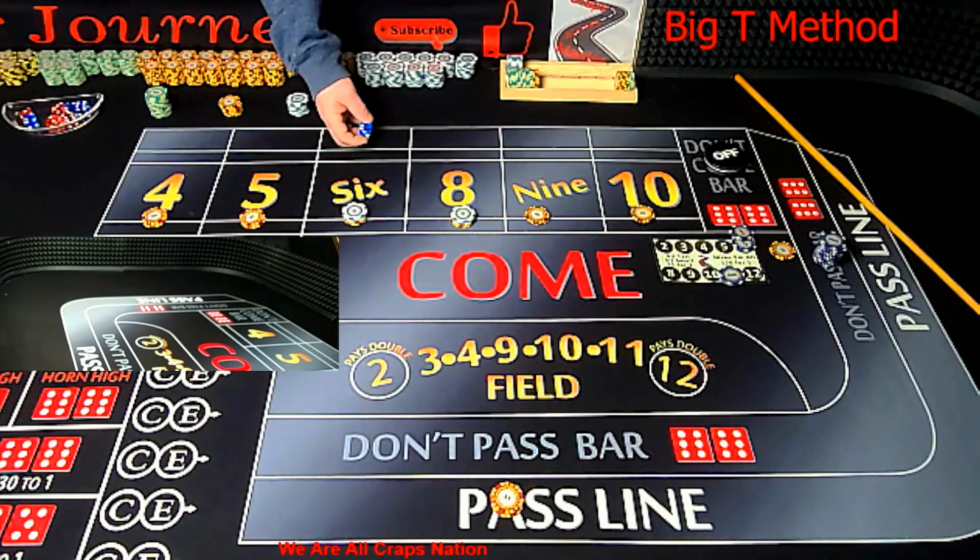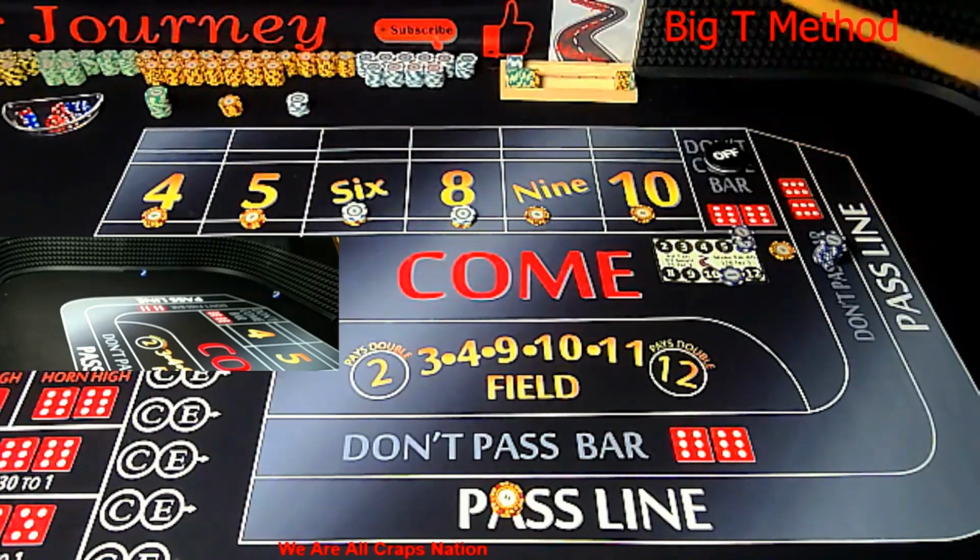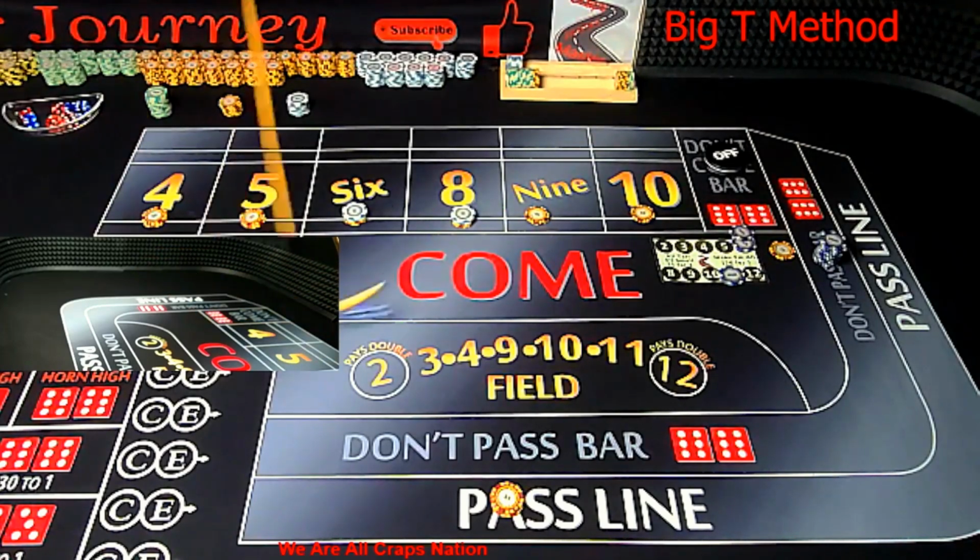Dice out, looking for a point, coming out. And we have a 6-1-7. So didn't get too far on that one.